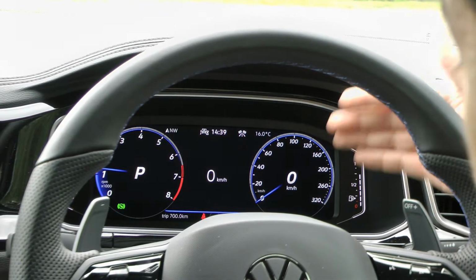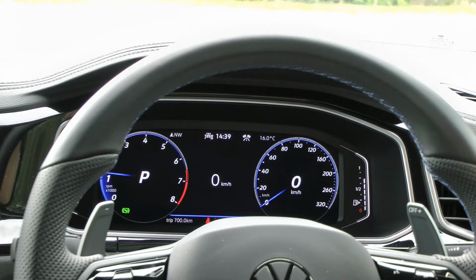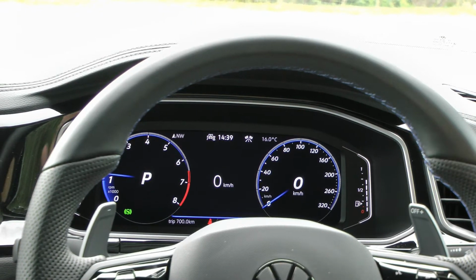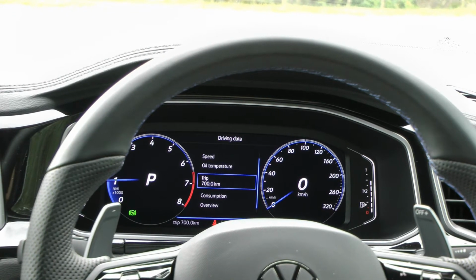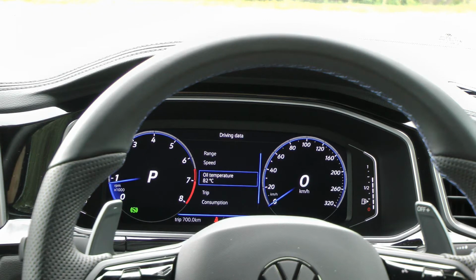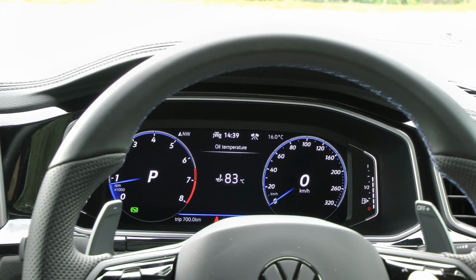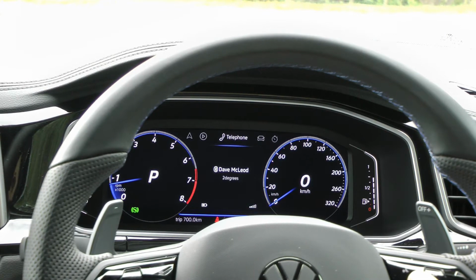So you have the rev counter on the left, the speedometer on the right, and then a digital speedometer in the middle. Now if you press buttons on the steering wheel, you can change what you see there in terms of temperatures, consumptions, range. There's a whole bunch of stuff you can go through, and similarly with the buttons on the steering wheel, you can change through the other things that you see.